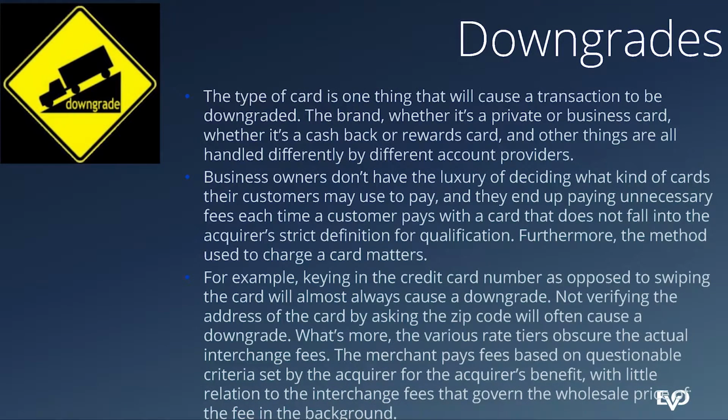All right, so downgrade. Let's talk about the non-qualified ones, right? The type of card is one thing that will cause a transaction to be downgraded. The brand, whether it's a private or business card, whether it's a cashback or rewards card, and any other things that are handled differently by different account providers.